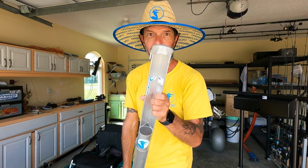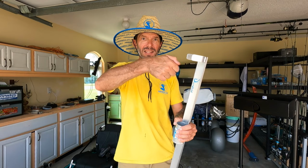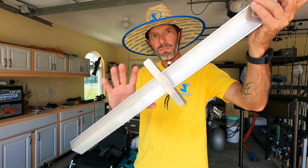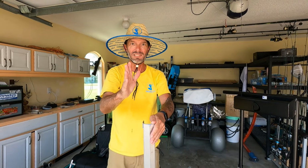It's the open face. So instead of having the full tubular, it's got the open. For me, I can get my rod out of here a lot quicker to get that tension on the fish. Rod butt drops down in there. And he's got the foot pegs on it for easy mounting purposes. Put that guy in the sand, step on it, boom, it's in the sand.